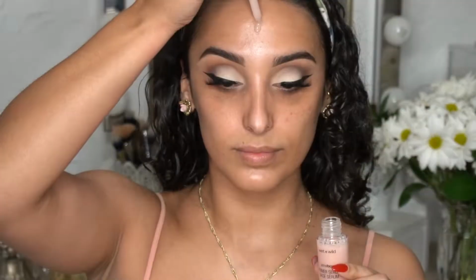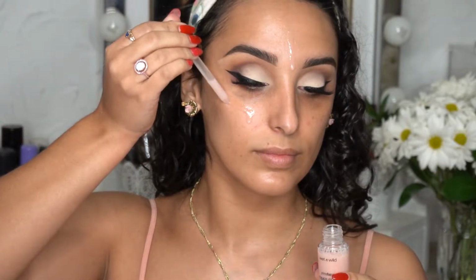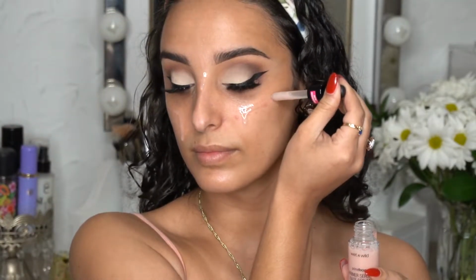Moving on to face, I'm going to start with the Primer Serum and just put a few drops of this all over my face. So my first thoughts on this is that yes, it is very watery. So when you are applying it, either apply it first in your hand or make sure to drop it through the center of your face. You don't want to drop this over your brows or your eye look.